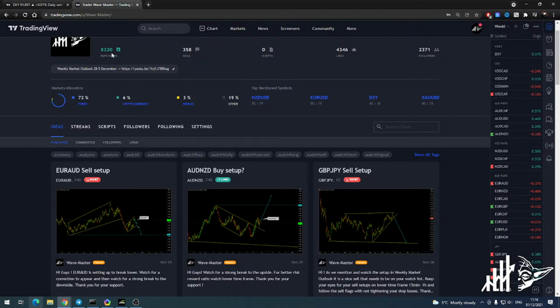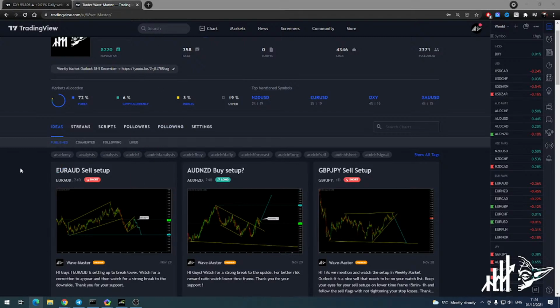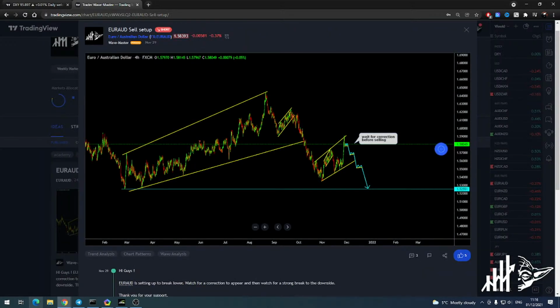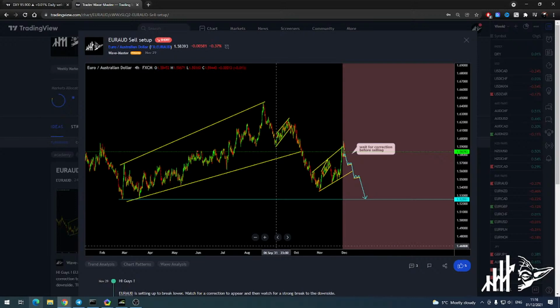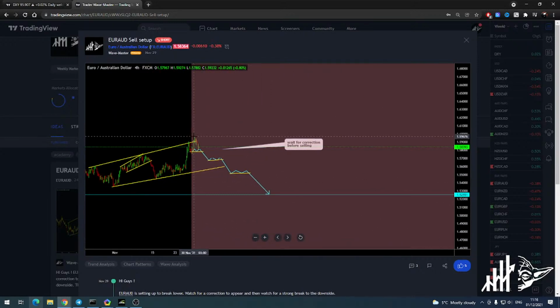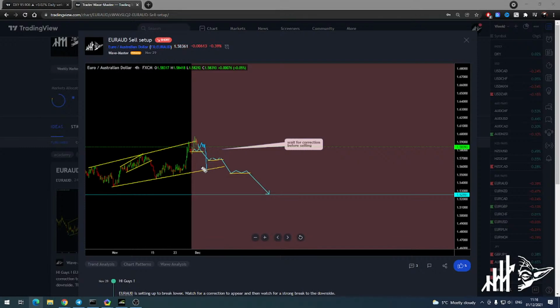Those who are watching me on TradingView, you will see that there are a lot of setups that I have shared. Euro Aussie is still active, I mean, nothing has changed. We are still waiting for that kind of confirmation over there. We didn't have it till now. We are still waiting for some sideways movement, and then we'll start selling it. We'll show you later on the 1 hour.